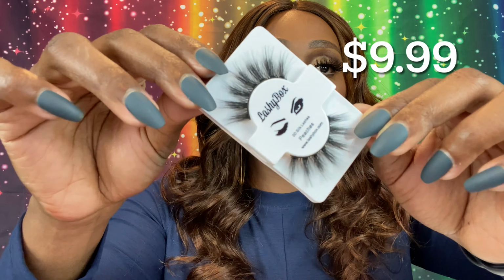So let's take out Peaches. This is Peaches right here. Beautiful lashes. Y'all know this is definitely my style. Very full, very dramatic. I love it, love it.